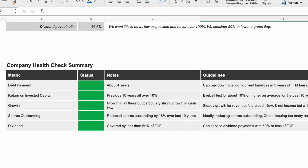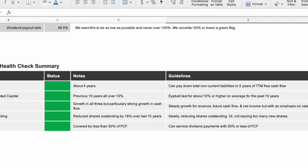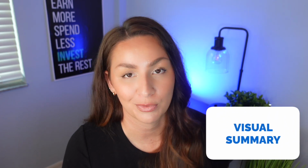Looking at our summary table, we can see that Lockheed Martin has a clean bill of health based on the metrics that we've used. And something that I really like about this new version of our cheat sheet is that we programmed the Excel to auto-populate green or red based on our guidelines. So once we're done entering in all of our health check data, we have a very nice visual summary with notes.